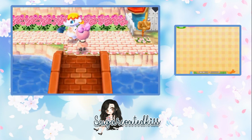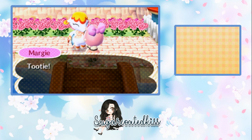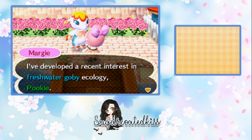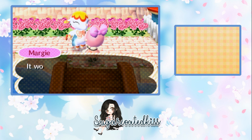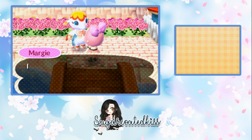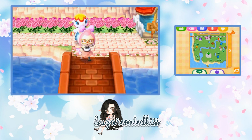I found Margie! What you doing with that shovel, girl? Oh, she says Tootie. I like how colorful she is. No way. I don't want you having a slimy fish in your house.